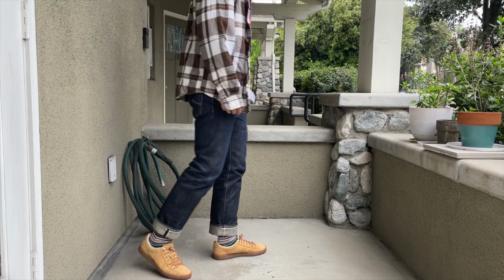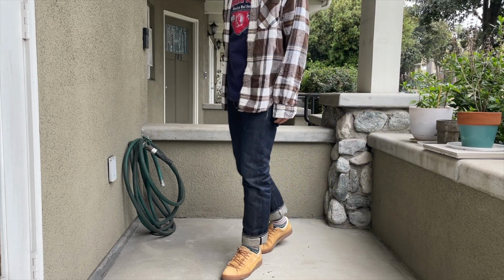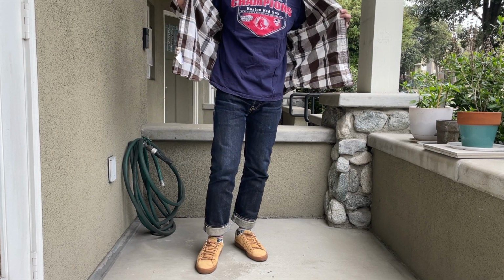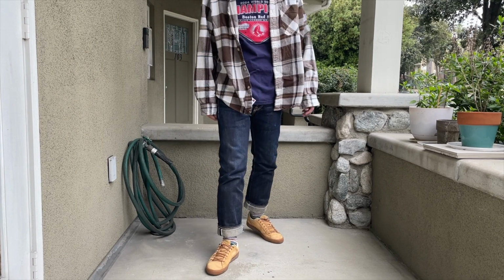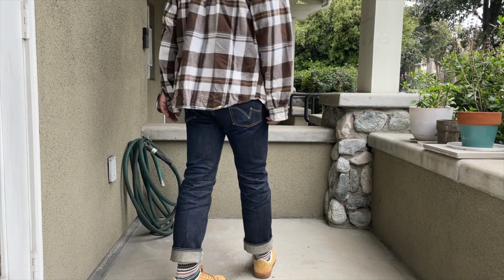So for this fit, I've got two sets of matching colors. First, the navy blue of the denim jeans and shirt. Then, I also matched the set of earth tones of the flannel and the shoes. Just my own personal style and one of the ways I like to match colors of an outfit.